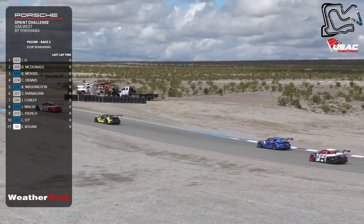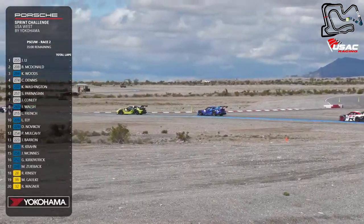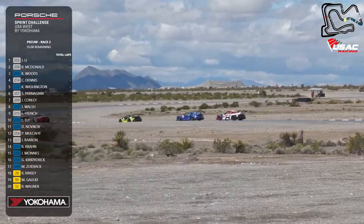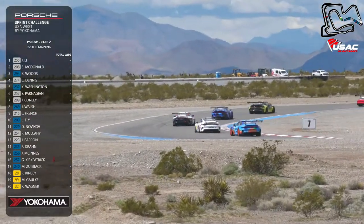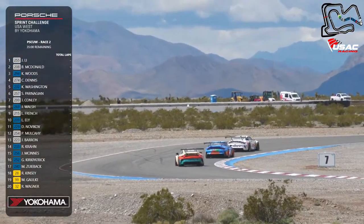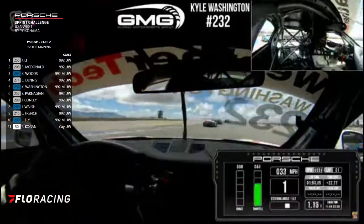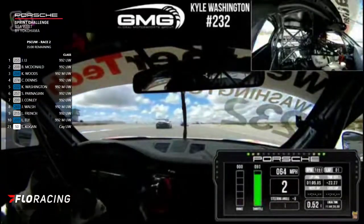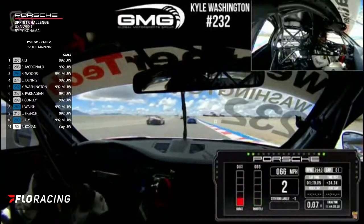Now, if you watch the left-hand side of your screen with the tower, and you want to know who is racing with each class, those gray/white boxes are for your Pro-Am class drivers in the 992s. Then the blue ones are in your Masters class in the 992, and the yellows are, of course, the Cayman drivers, essentially racing in one class here this weekend.